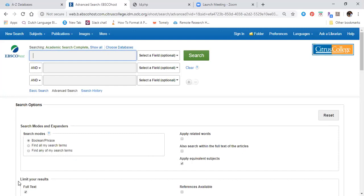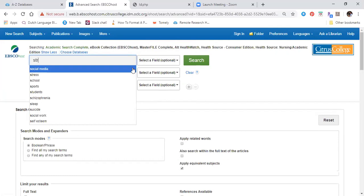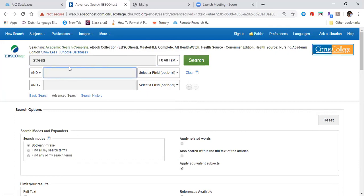Okay, so up here I can see the various databases that I'm searching, and I kept my defaults in here, and I also added in HealthWatch, HealthSource, HealthSource Nursing Edition. So now what I'm going to do is take my keyword, so stress. I'm going to drop this down here and select a field. I'm going to pick all text, and then I'm going to add some other keywords in here as well. So I'm looking for stress and some other keywords.